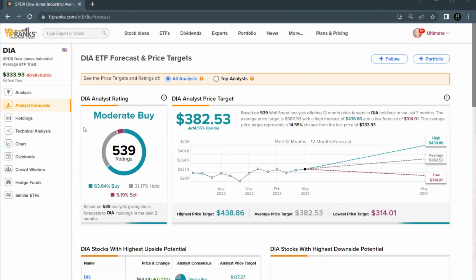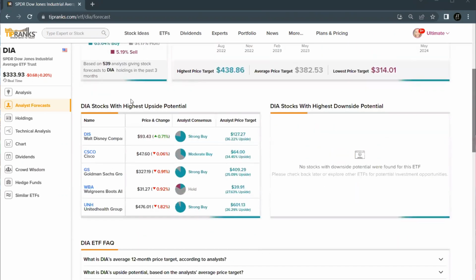Overall, the DIA ETF comes in as a moderate buy. Based on 539 ratings to their underlying holdings, we have 63% buys, 31% holds, and 5% sells. The average price target comes in at $382, which would be an upside potential of over 14%. Here we have a list of the stocks with the highest upside potential, and there's actually none with downsides.